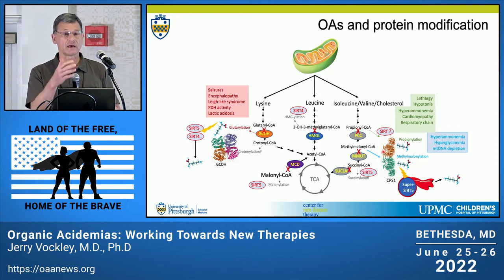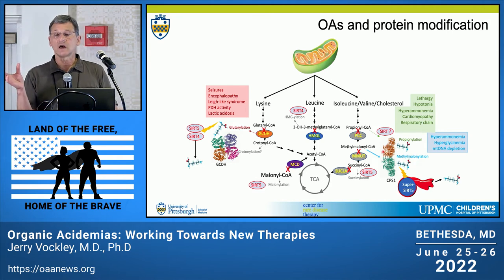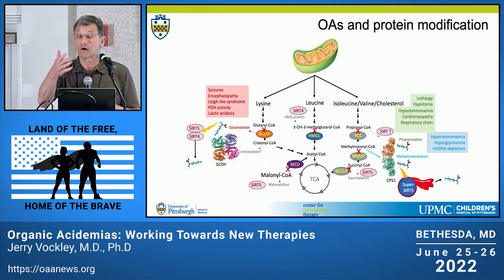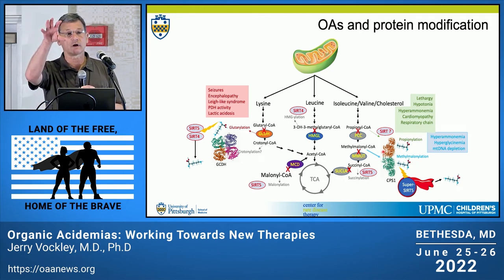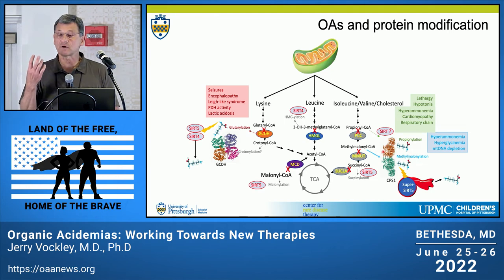And so in diseases like MMA and PA, where you've got high levels of propionyl-CoA and high levels of methylmalonyl-CoA, what Dr. Venditti has shown is that that gives you an abnormally high level of amino acids that are modified by these chemicals and can interfere with function. And so this now is probably true for glutaryl CoA. It's probably true for malonyl CoA. It's probably true for almost any CoA that accumulates in the cell. So he's going to tell you, I hope, about some of his work that demonstrates that and how to get around it.